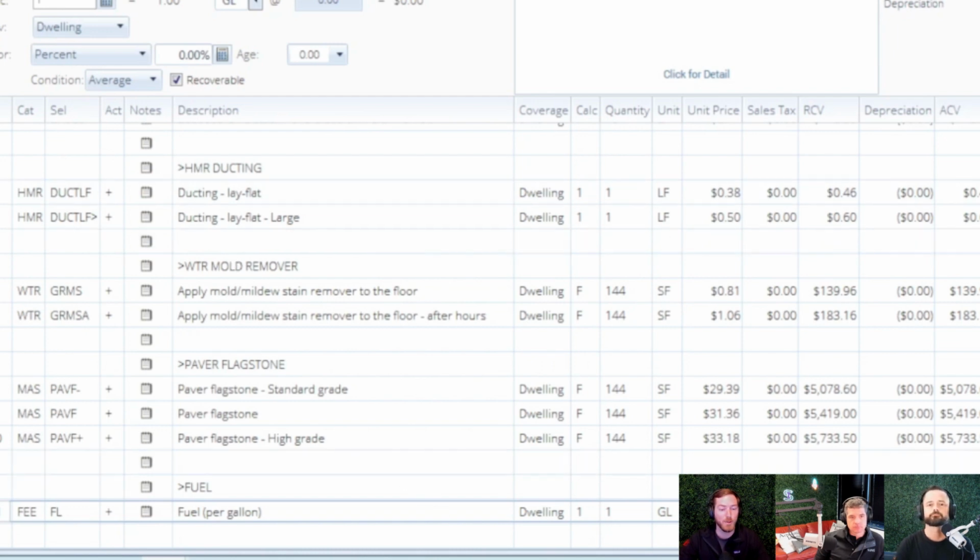That's it, gentlemen. That's the 11 new line items that were added to the Xactimate price list in February 2024. Let's go check out the changes.